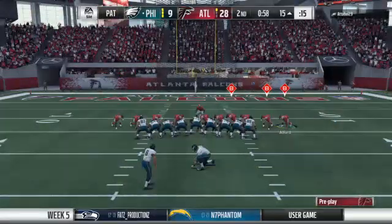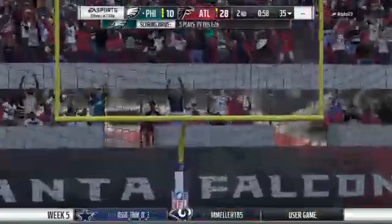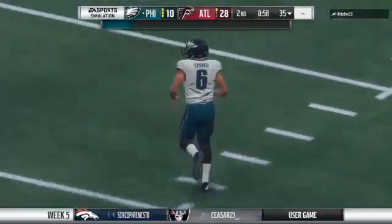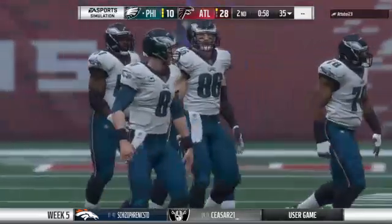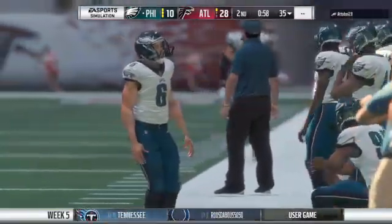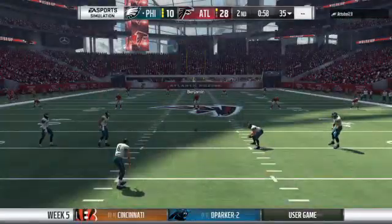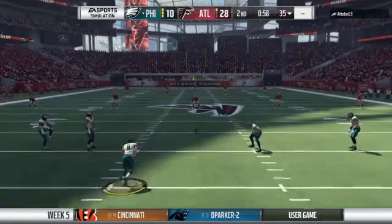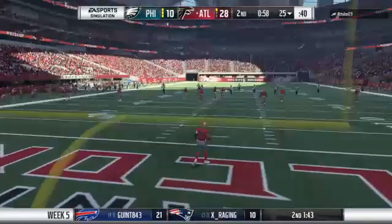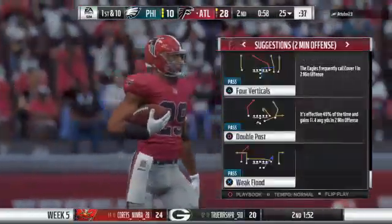Caleb Sturgis now for the point after. And this is up and good. It cuts the lead to 28-10 now. Sturgis out now to kick this one off. And a fair catch signaled for and taken successfully. Atlanta now coming out on the field. And we'll see how this is played.